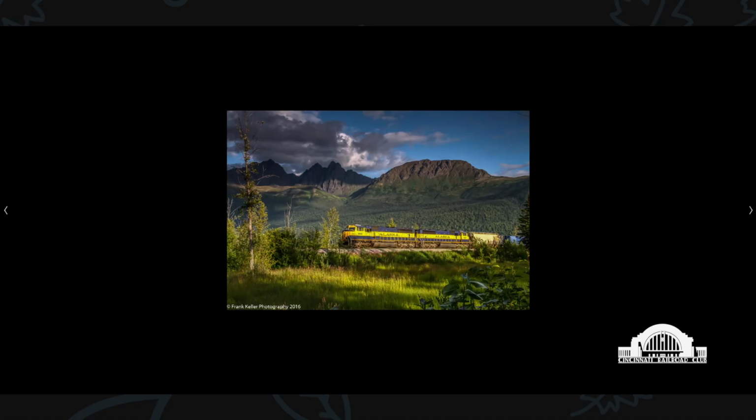Little view from the ground at the North Freight, with Twin Peaks in the background and some really nice evening light. I mean, the tonnage is very high.